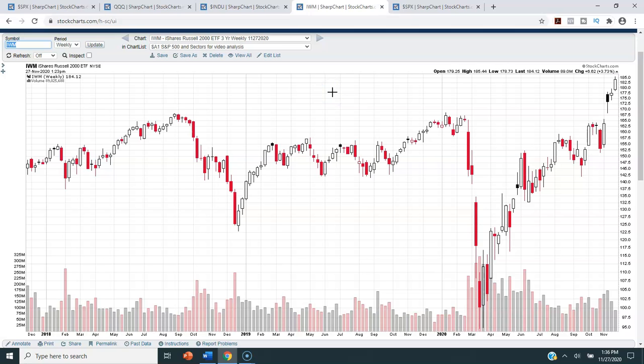The next chart that we're going to look at is a 3-year weekly candlestick chart of the IWM. The IWM is an ETF that tracks the Russell 2000 Small Cap Index, which of course is a very broad-based small cap index here in the U.S. And just like what we saw in the S&P 500, the triple Qs, the Dow, the Russell 2000 ETF, the IWM, closed at another all-time weekly closing high, up 3.73% for the week.